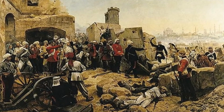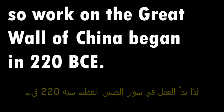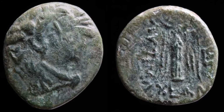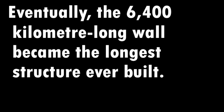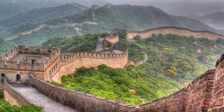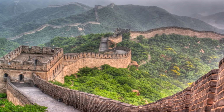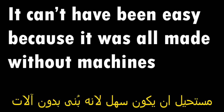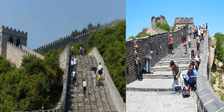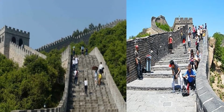So, work on the Great Wall of China began in 220 before Christ. Eventually, the 6,400 kilometer long wall became the longest structure ever built. It can't have been easy because it was all made without machines. The last project اللي هنتكلم عنه the Gaspar Solar Energy Power.